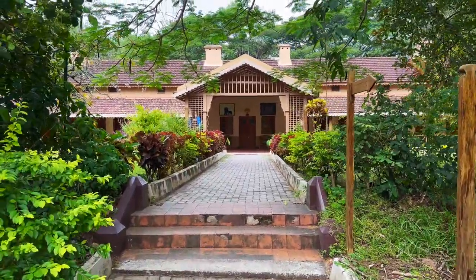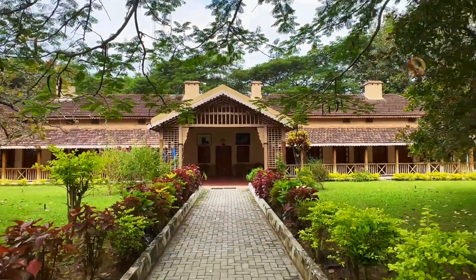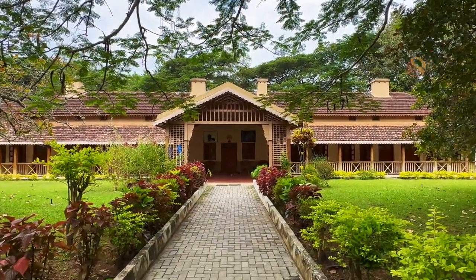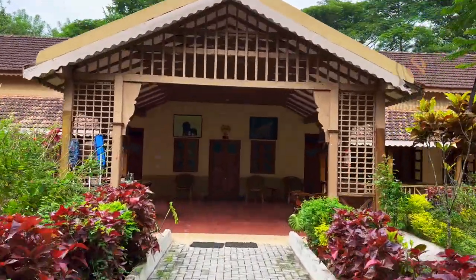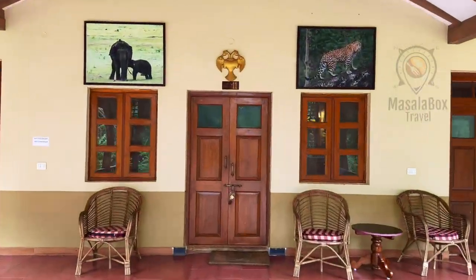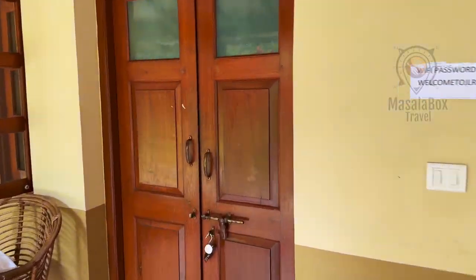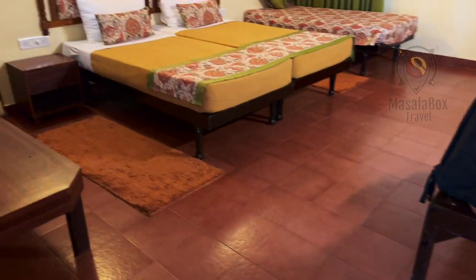This is the third category of rooms they offer, and there are plenty of these bungalow rooms that you can opt for. So there's a north, east, west and south bungalow, so there are ample rooms. In spite of that, Kabini gets sold out, so plan ahead and book your rooms.